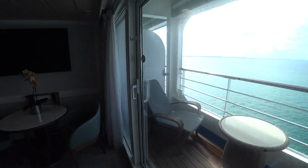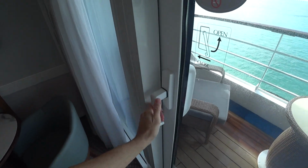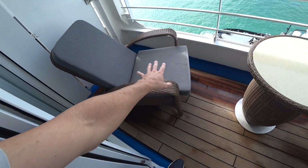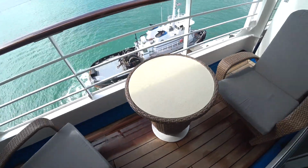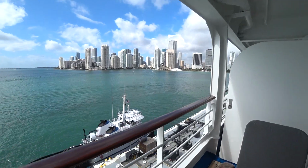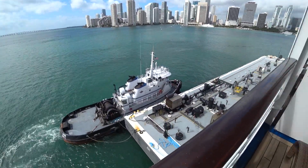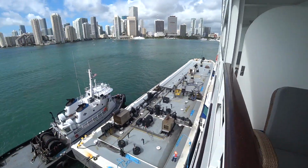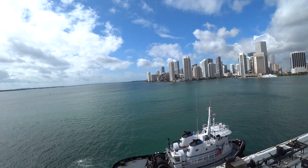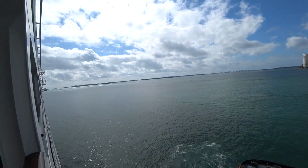And we'll take a look out here on the veranda. So you'll have two chaise chairs like that, and another one on that side. Of course, we're in Port Miami today, and we've got the bunker vessel here. We're filling up gas. They're doing a 7-night Caribbean cruise here in October. And it's a bit noisy.